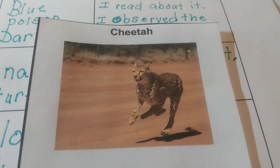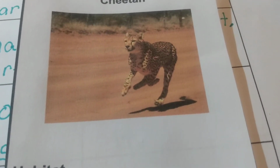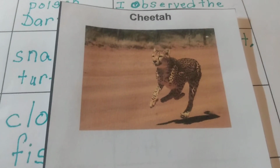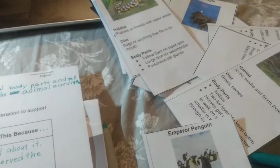strong back legs. So, like if a lion comes after him, he can try to use those really quick legs to get away quickly. Just like it says, quickly. He's the fastest land animal on the planet. So you could use that one for the last one. But remember, you can look this up any way you want. You can use my cards posted on Google Classroom.